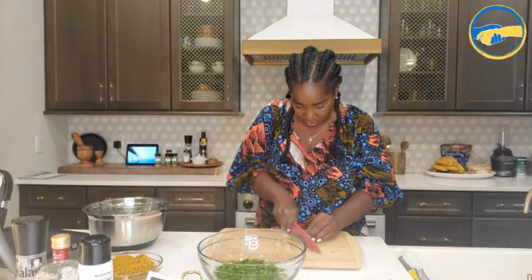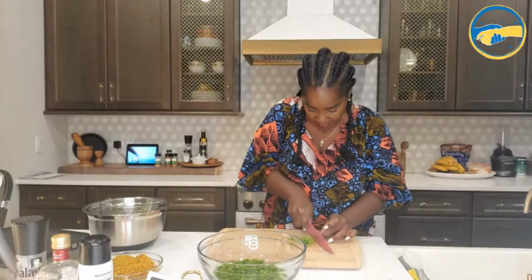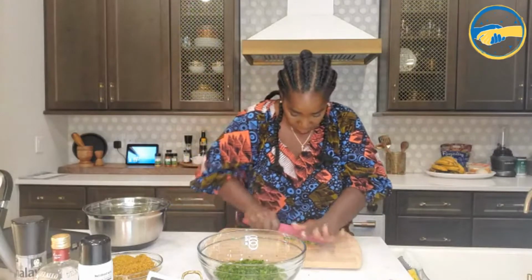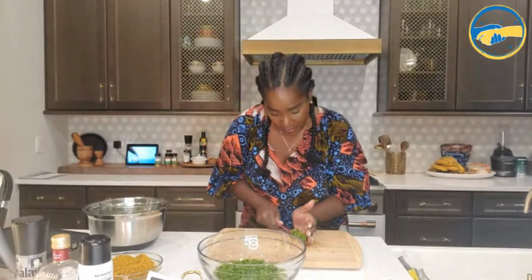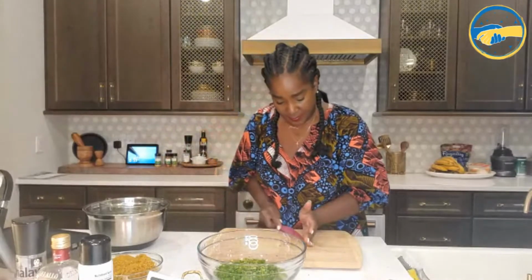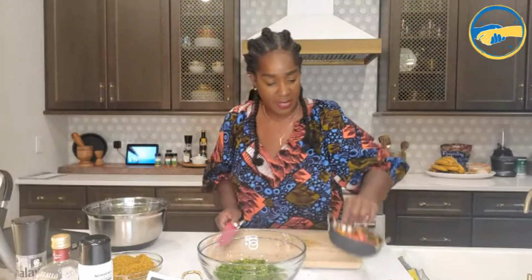And I'm just going to thinly slice these. Then I'm going to go over it again because we really want this distributed through our quinoa. So there's that. This is smelling and looking amazing already. So now let's go to our tomatoes.